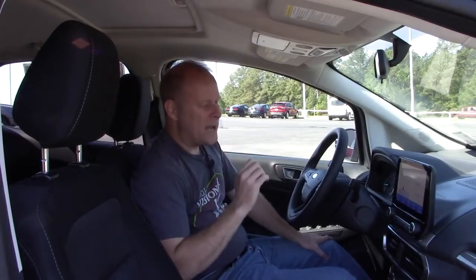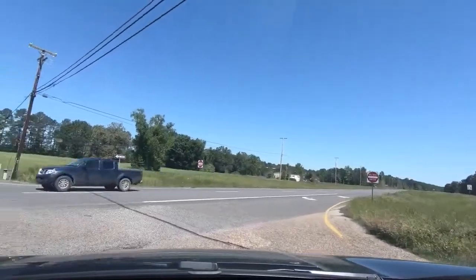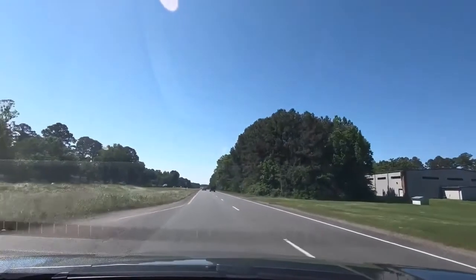But as funny as it sounds, the most anticipation I've had of this particular vehicle is to get out on the road and see exactly how it performs. I don't know if that's the right word to use, but we're going to do a test drive. All right, guys, let's get out on the road and see how the Ecosport performs.